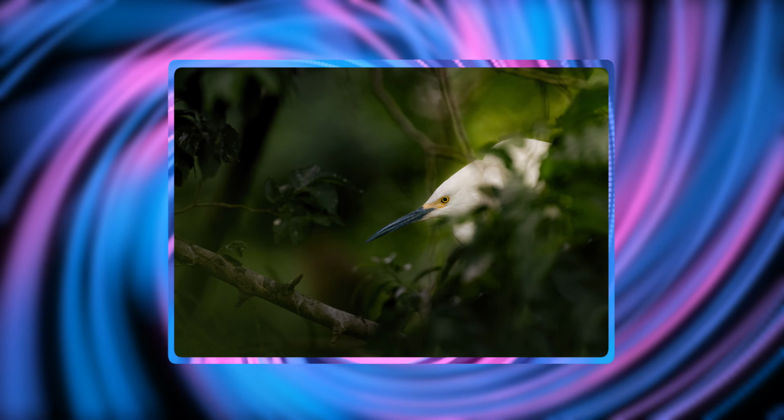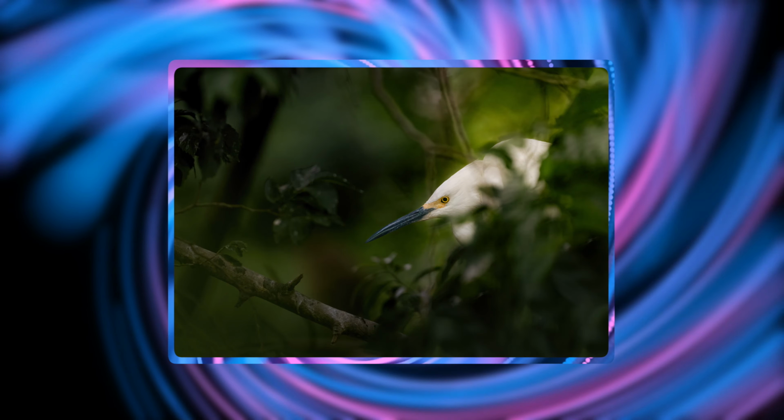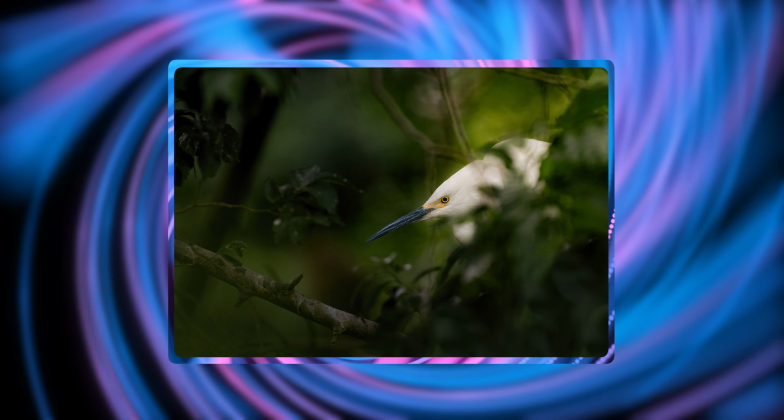This one is by Dave.L.Bowers on Instagram. And let's see. Ooh, okay. Interesting. So there's almost like dodging and burning going on in this image. Very interesting. Their choice was really to isolate the egret in a lot of different ways.